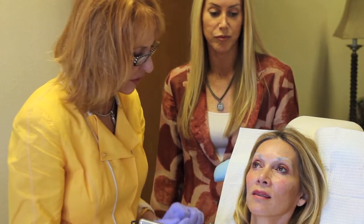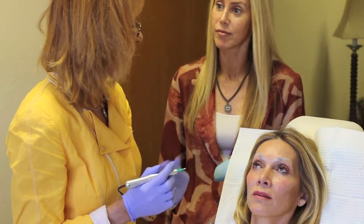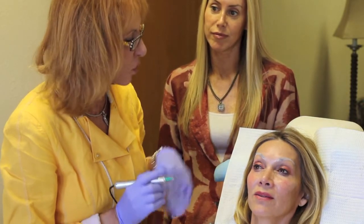Rebecca is active. She loves to go to the gym and things like that, and so she's always having to apply her makeup early in the morning, and it takes her a long time, so now she's really excited to have a wash and wear face.